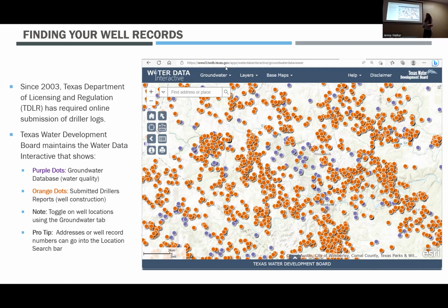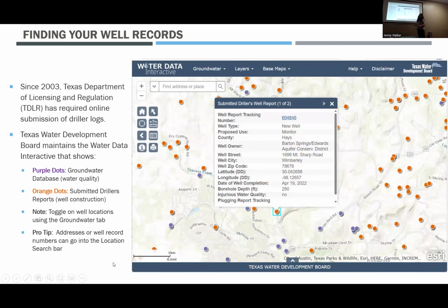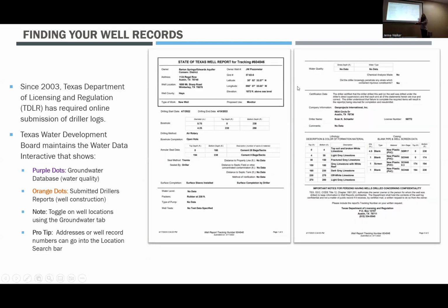So here's the example. Notice I don't have a live demo. If you were to click on a dot, it would bring up this pop-up, and it has this hyperlinked number there. That is a well report tracking number. If you have that number, you could also put it in the address bar and zip over to it. It's a handy tool if you're tracking a bunch of different wells. If you click on this hyperlink, you get the state well report. It looks really exciting, right?